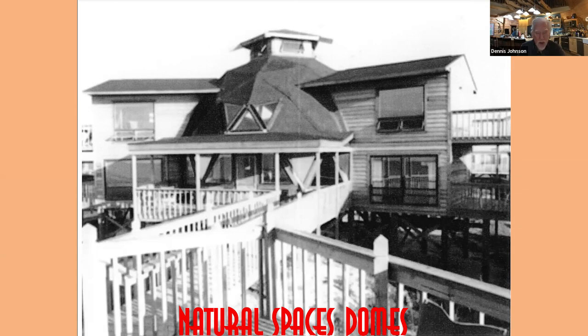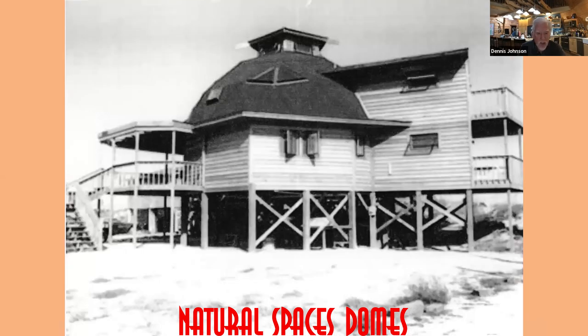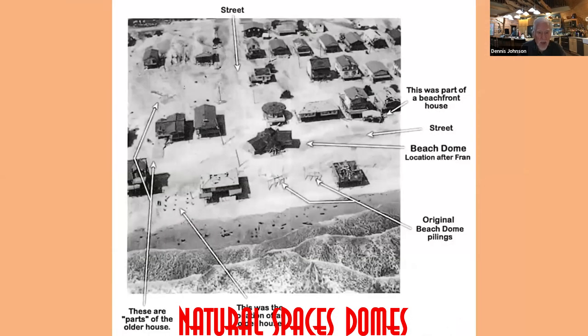And hurricanes came along in '96. You'll notice all the pilings that we've got, but those are basically 12-foot pilings, designed to be about 4 or 5 feet in the ground. That's all they had to be. So this is after two hurricanes. The first one took the dune away, and the next one moved the dome. And you'll see there it says beach dome location after Hurricane Fran.